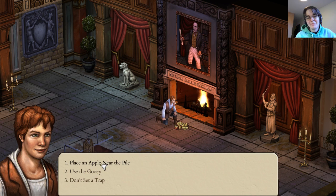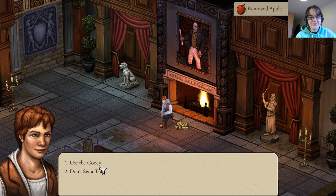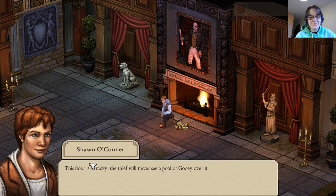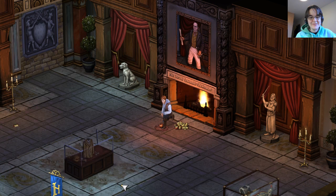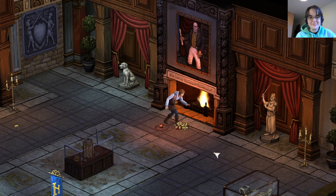Let's set a trap, but here we also have the option to put an apple near the pile, so let's do that. If I put down an apple here, maybe I can lure the thief over to the fireplace. And then we use the gooey. This floor is so tacky, the thief will never see a pile of gooey over it. Well, time to go hide and hope that I don't fall asleep.